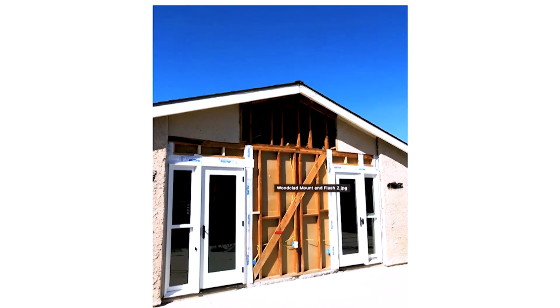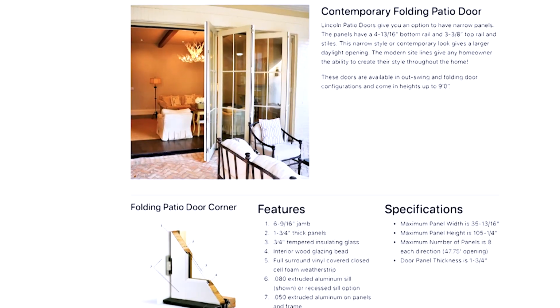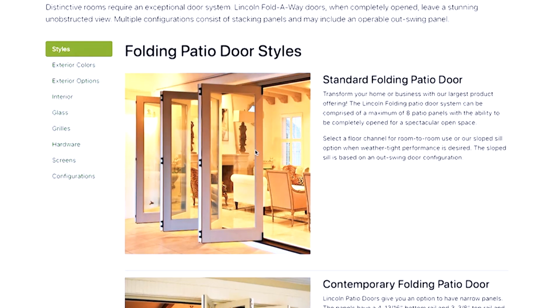Yeah, and that's Windsor. They do bifolds too, they do multi-slides, they do pretty much the whole gamut of different products you can think of. Bifolds are very popular right now. See how the panel is a bit thicker? You could do a thinner panel or a thicker panel. So if you're going really contemporary, don't feel like you're stuck with that thicker panel option. They have multiple choices there.